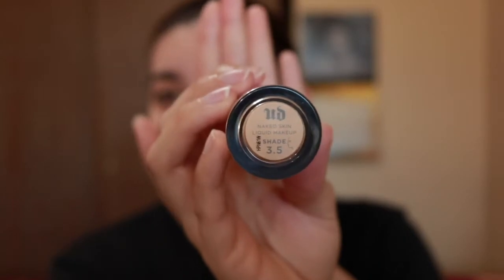Question number 2 is a foundation, your favorite first book in a series. For this one, I know I brag about Vampire Academy all the time. I mean, that's my favorite series, but if I had to choose my favorite first book in a series, I would go with Angel Fall. And the foundation I use is the Naked Skin in shade 3.5.